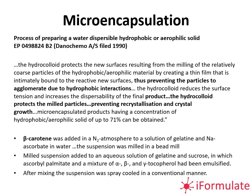Here's an example of preparing a water dispersible hydrophobic or aerophilic solid. And in this case, beta carotene was added to a solution of gelatin and sodium ascorbate. And that was then bead milled, because it isn't soluble in gelatin ascorbate water mixtures. So it's then bead milled to grind down the beta carotene. That milled suspension was then added to glucose sucrose, in which the ascorbyl palmitate had been added. That's some sort of surface active agent.